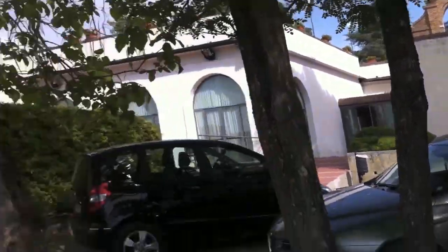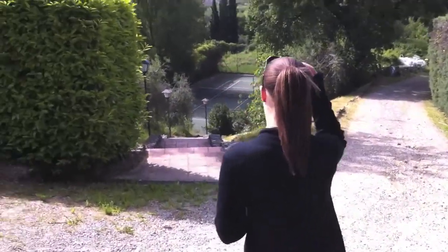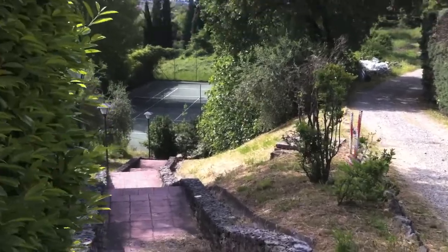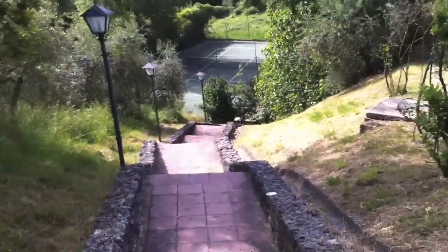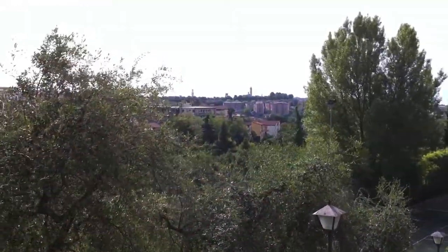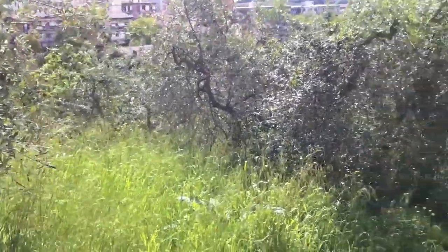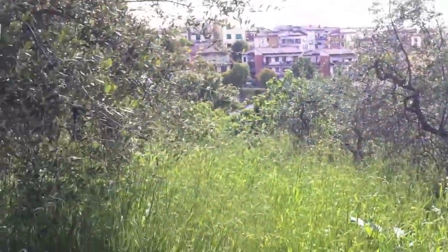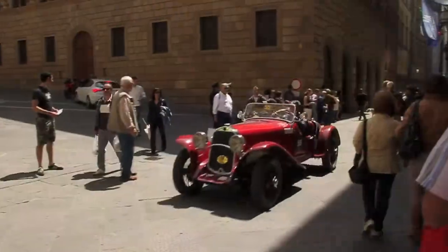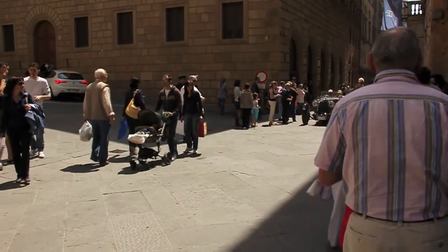So this is out the front of the hotel. The swimming pool is down that way. Tennis court is down here. Down through the olives. And these are all olive trees. Although I don't see any olives yet. Might be a bit early. A bit of a rally going on in Banchi di Sopra.